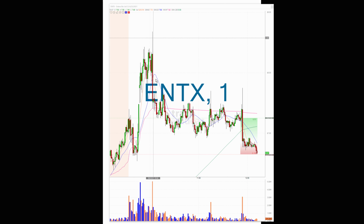But this happened so quickly, and the problem is that because it just flashed right down, even if you did have a stop in place, it could have blown right through your stop. So let's just say, for instance, you had 500 shares, you may have only been able to get stopped out for 100 of them before it kept moving down.